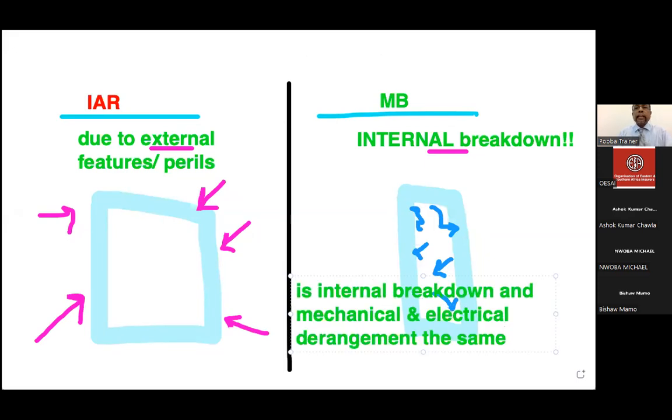Yeah, so it's very much an internal thing. Internal mechanical or electrical is covered under this. So it's mechanical or electrical that is covered. So this is happening inside here. Fine. Then there's another question from Sandra.